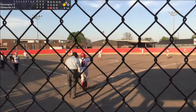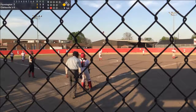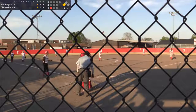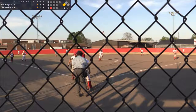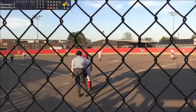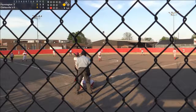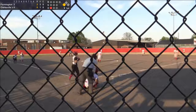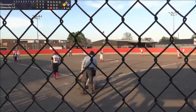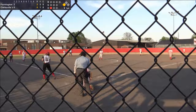I think she wants to keep rolling right now. She's doing a pretty good job. The last several pitches have been at the knees or lower. One out for the Lady Cardinals, runner on third. Nice pitch on the outside, and he gives it to her. Late call, but he gives it to her. 0-1.